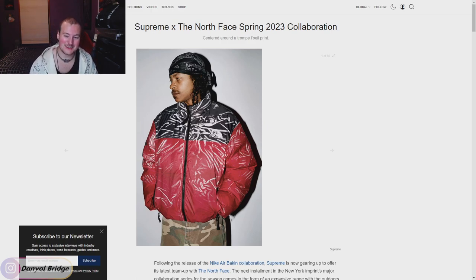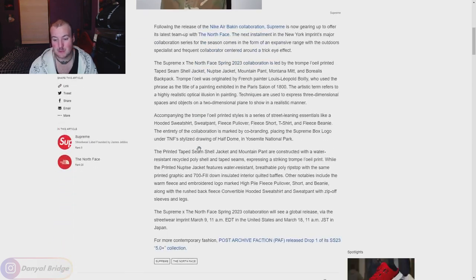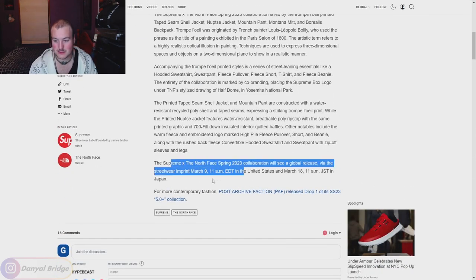And you can see it looks like there's a 3D texture to the piece itself. I honestly thought it was just a glossy finish on it initially, but we'll get into that in a second. There are more pieces in this collab than just these pieces here, but we'll move on and cover these release details quite quickly and get into it.